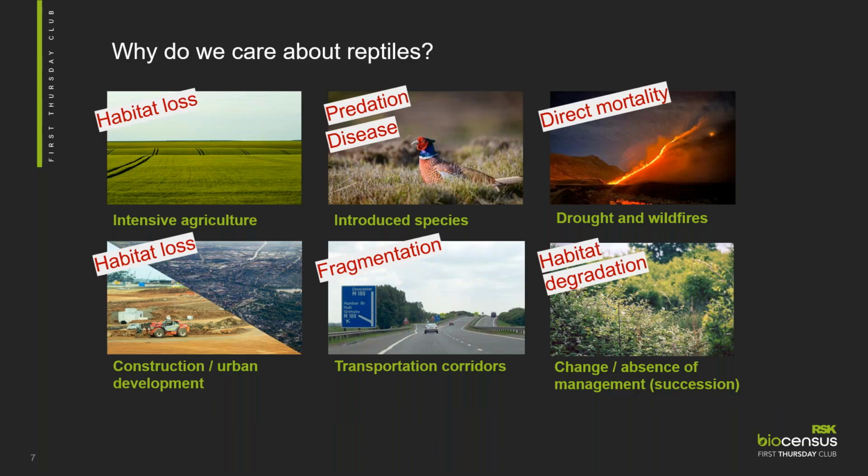The one in the bottom right, you might find a strange one. So we have the change, absence of management. So it's natural succession, if you like. So why are we saying that is a threat to reptiles?